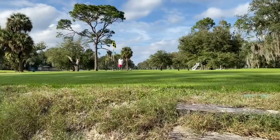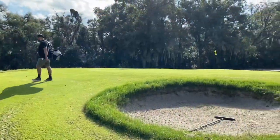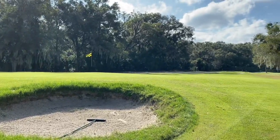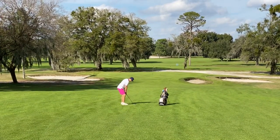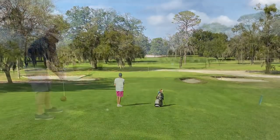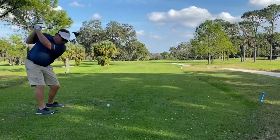As a part of the Florida Historic Golf Trail, the Palatka Golf Club is indicative of what golf was like in the many places and towns across the state long before the development boom of the mid-20th century. In fact, to play there often feels like taking a step back in time.